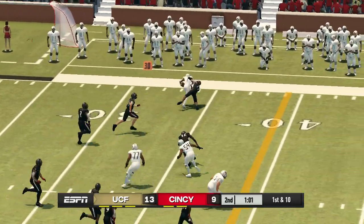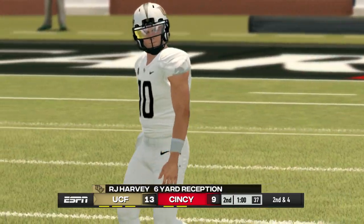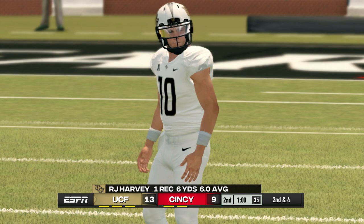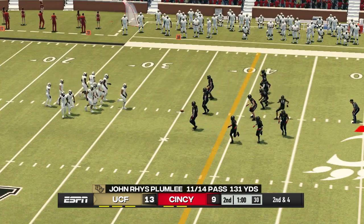Setting up blockers, a running back's got it on the screen. Steps out of bounds at the 35. Gain of six on the play. That'll make it second and four. So it's second down now, and they need about 4 yards to pick up the first.